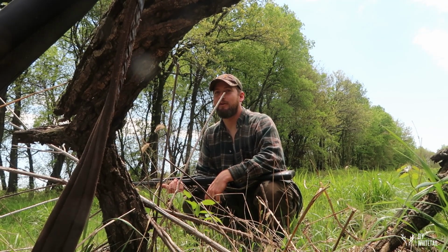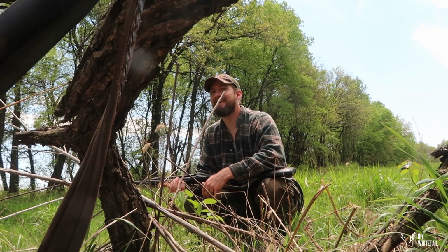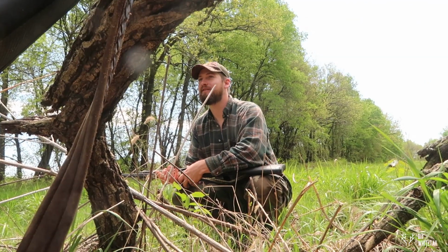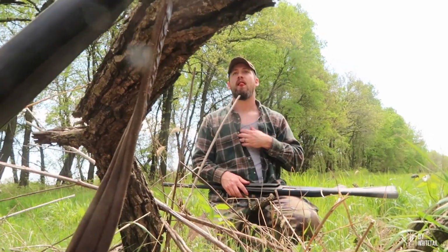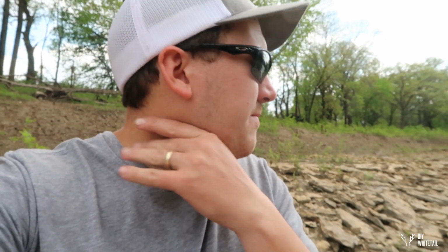I was about to belly crawl across that field. There's too much poison ivy between me and it though. Yeah. That was close. Well, that was it for our morning hunt.